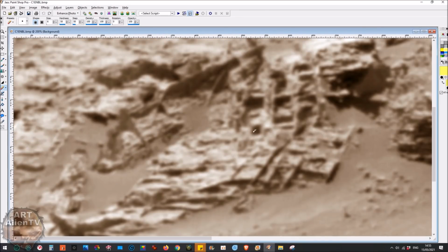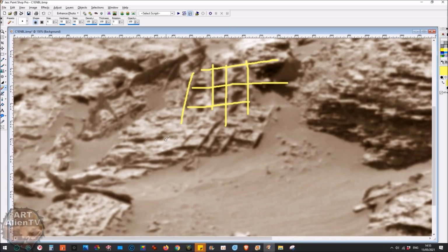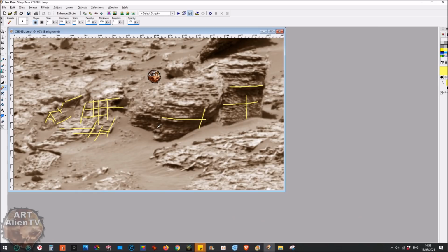Now, first of all, I'll show you in here already, as we're here, we've got this framework, right? Mesh. You can see more down here, look. This is mesh. Wire mesh. It's all broken up, a lot of it. You've got this weird thing here with these weird kind of sections to it. And up here, right? It's mesh. Okay? We've got wire mesh going right through this stuff, holding it together. And it's obviously very, very old and eroded away.